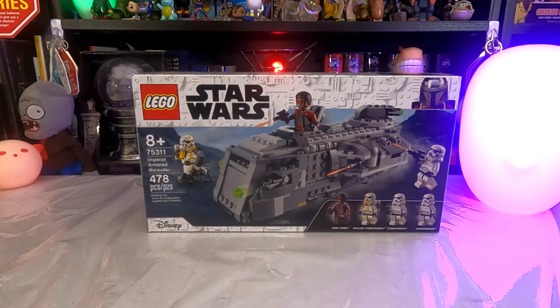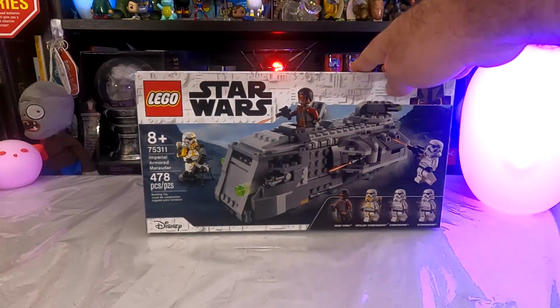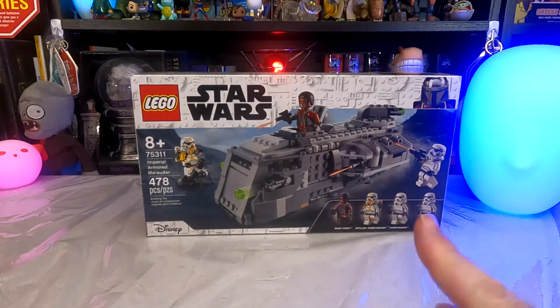Fett. We've seen Carson Teva, and we've seen Ahsoka, and I'm sorry if I'm spoiling this for anybody who is behind on the series, but yeah, maybe he'll show up in the last episode. Who knows? Him and the blue guy? What's the blue guy's name? I don't remember the blue guy's name.